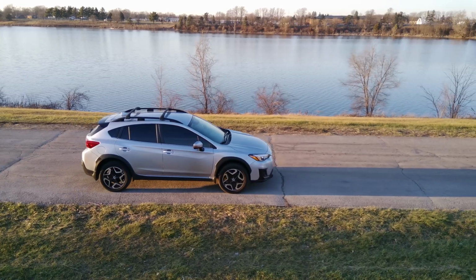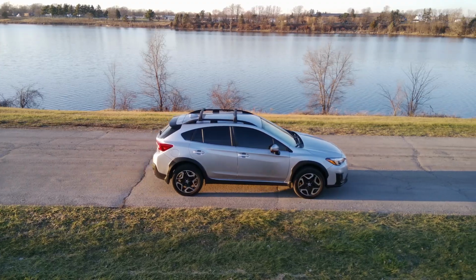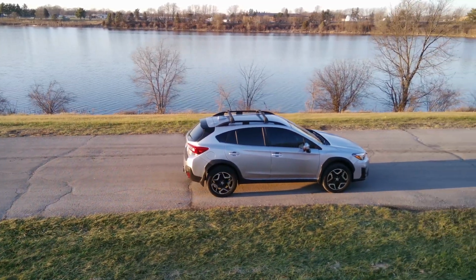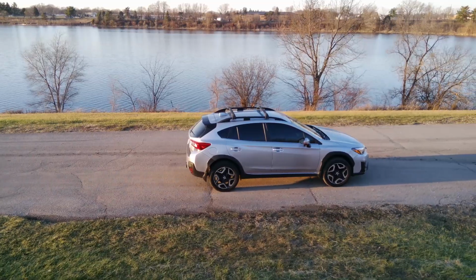So that being said, I'm not going to say that all Subarus or even Crosstreks are bad just based off our one personal experience. Will we be buying another Subaru or Crosstrek? No, we just don't enjoy the car enough. And based on our poor experience with the car, it kind of rubbed us the wrong way, understandably.